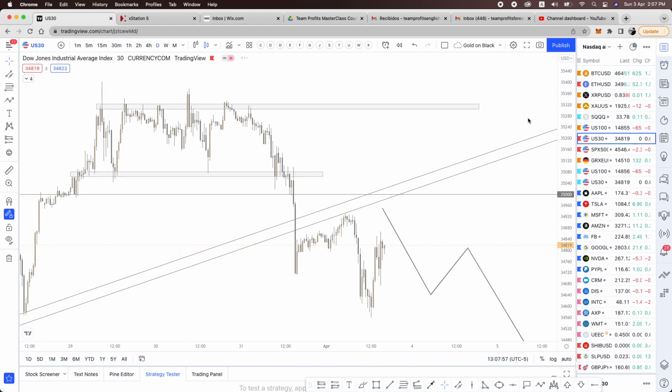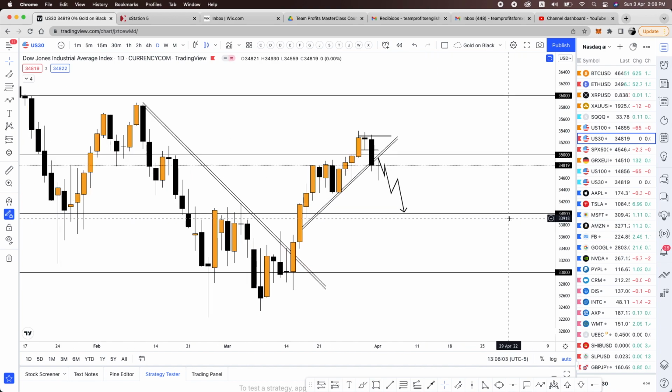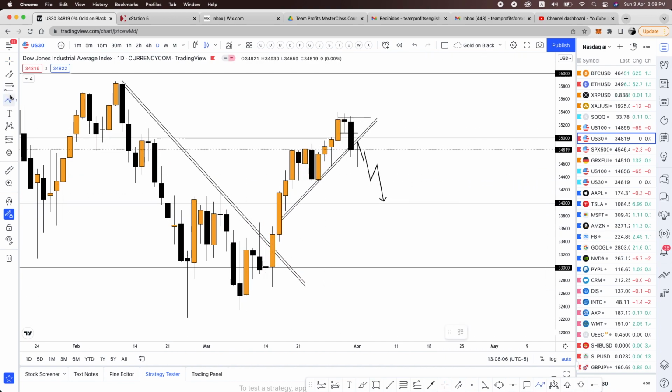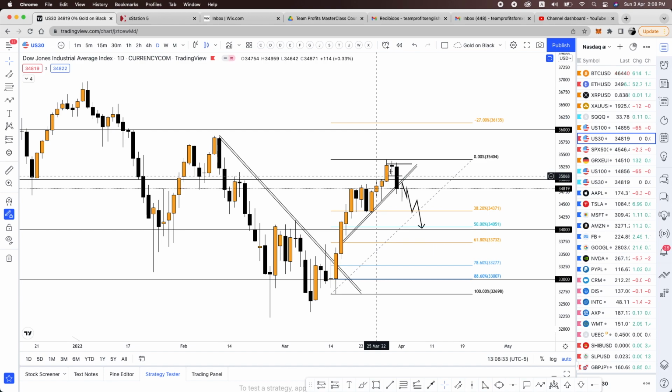US 30 also, let's start going on the daily time frame, starting from the big time frame right here. So as I showed you previously, in my previous videos, the market did this big push, and now what could be the end of this push, of this uptrend, now you're seeing a big pin bar right here. So this pin bar closed bearish, this big bearish candle. So what to expect? Maybe the price will try to go again to the 34,000 level right here on US 30. It's very likely to happen.